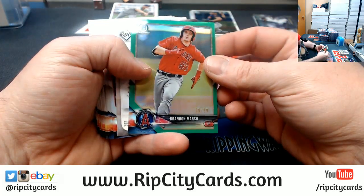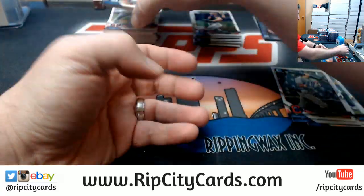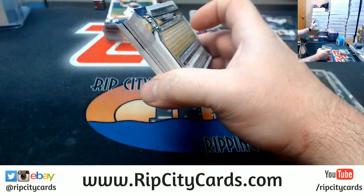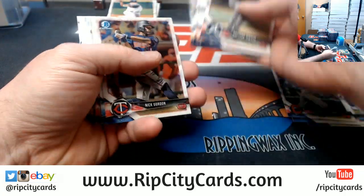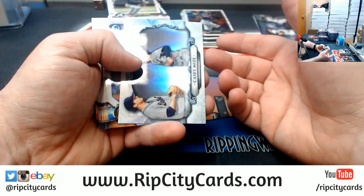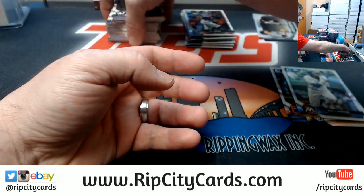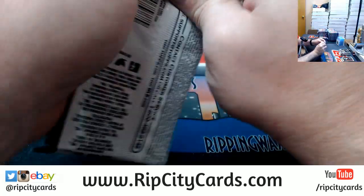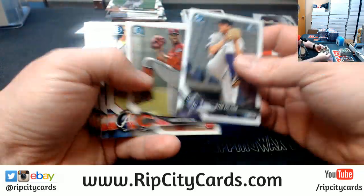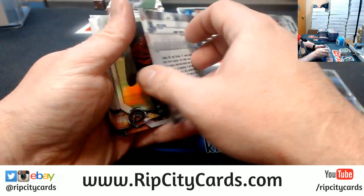A green Brandon Marsh refractor for the Angels. These we will random at the end. And the Revolution should be nice for the price. It's pretty cheap. There are not really that many autos, but the autos that are there are good. And then the parallels, including the case hit Galactics, go for some pretty solid dollars. All right, recommended viewing to 250. Randomed.